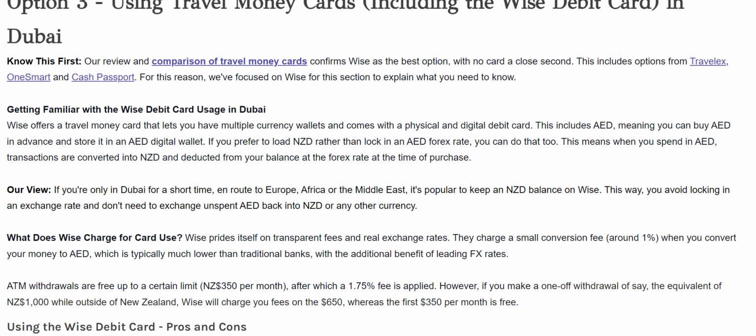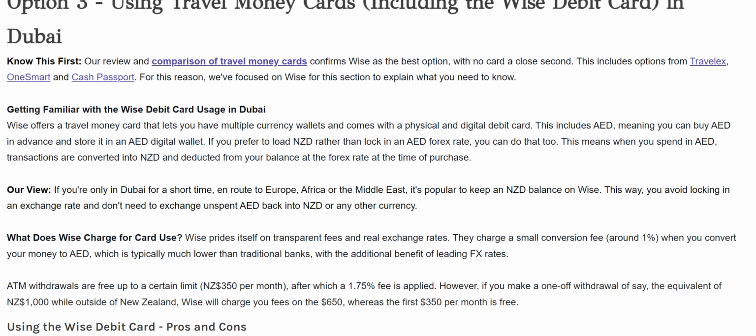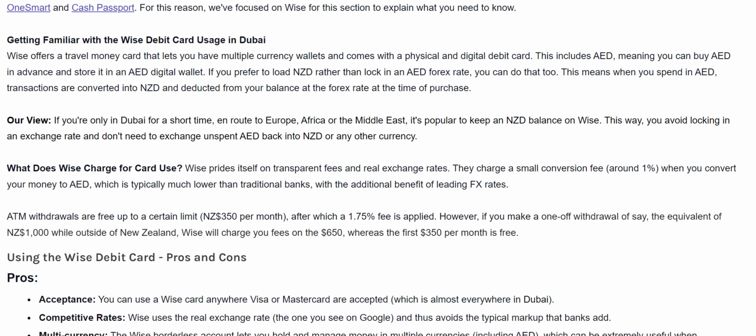Lastly, the travel money card. So as we said, the exchange rates are just very, very strong. It's very convenient. And what you'll find is that you can then use different wallets should you want to prepay with Wise or Revolut and store the money, or any other travel money card.